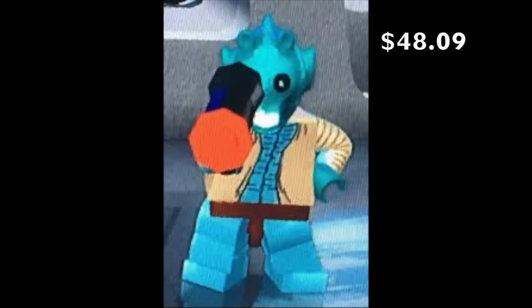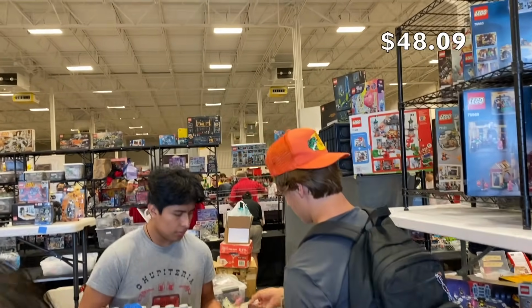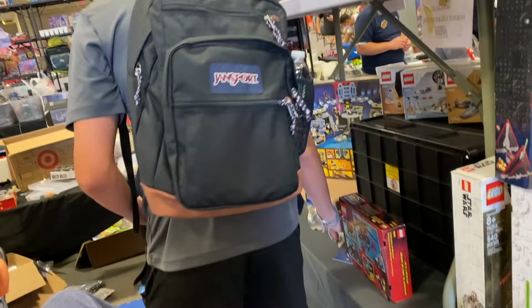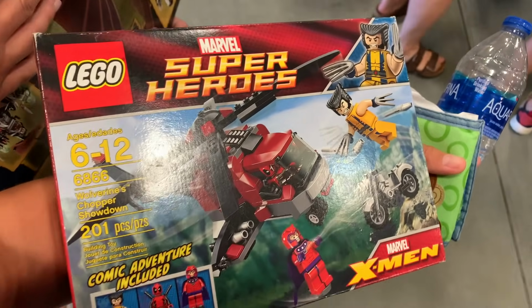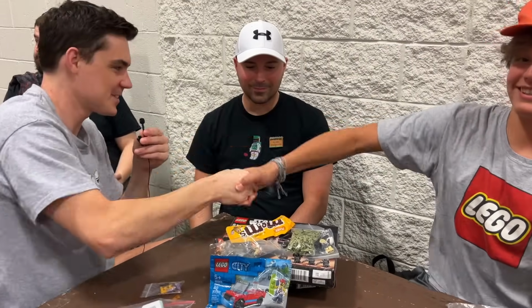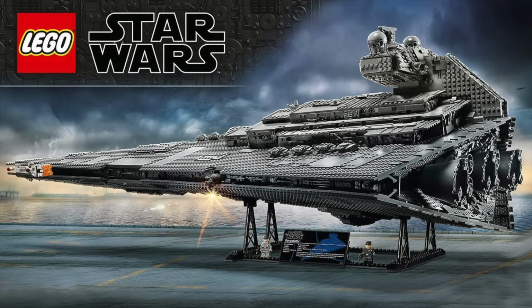So I bargained a little bit and ended up adding all of my $48.09 to it, and we ended up working out a deal, and I ended up getting it. Overall, I think we're at a pretty good spot in the challenge, and going to BrickFair definitely helped us climb on that value in our journey to get that UCS Imperial Star Destroyer.